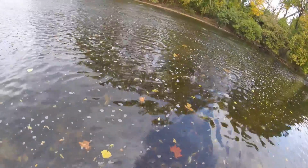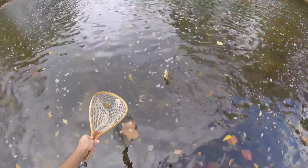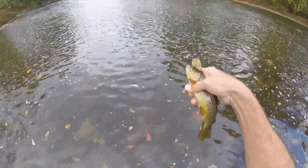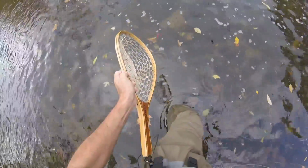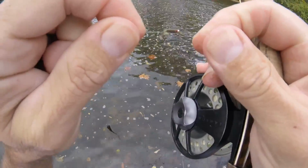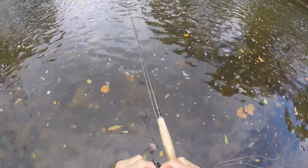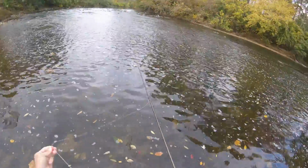Get him in there. It's on his belly. Oh no, this is on the shrimp or scud pattern. Okay. 11, 12-inch brownie. That was on, I'll show this to you, like a scud. It's got a silver bead on it, about a size 18. I use that pattern up Spring Creek. I won't say a lot, but a couple times this year, and did fairly well with it.